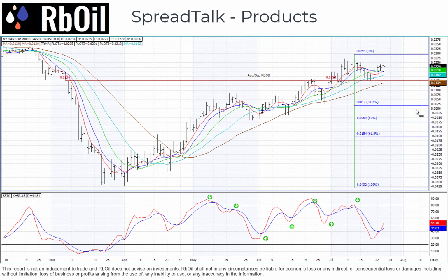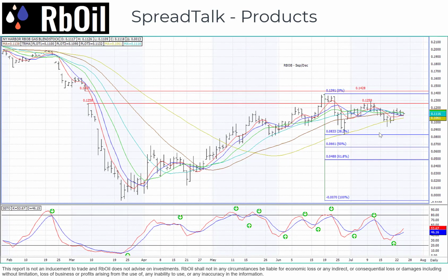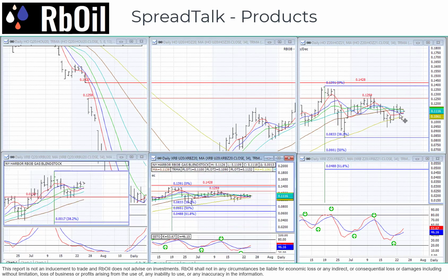RBOB, the front Oct-Sep looks okay whilst it's over 210. It should make its way to 295, but were the flat price to seriously wobble, that would be questioned. It has no downside whilst it's above the 8-day moving average at 201. The SpreadTalk, a bit of a struggle. It needs to get over the 34-day at 1138 to give it some upside to 1258 area. It must not close below the 8-day at 1090, or it's sliding down 30 points to the 55-day at 1060 area. And only a move and close below 1060 would give it some downside. It's a bit stuck here, so the view is neutral.